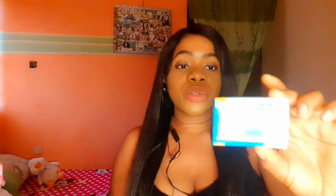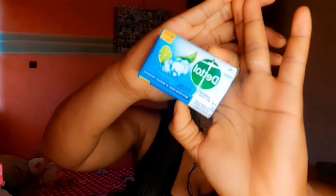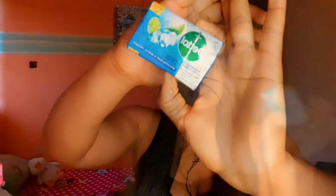For some reason, I don't know if my lighting can let us see this properly. Let me see if I can get my camera to focus on it. This is the Dettol Cool, and I love this. This is very, very affordable. This is the smallest size. I think just 150 naira will do.